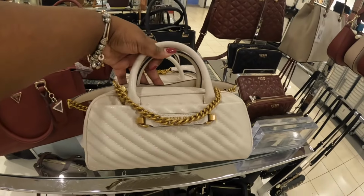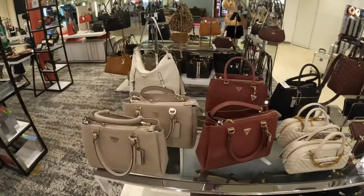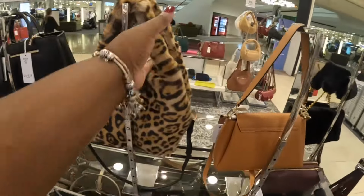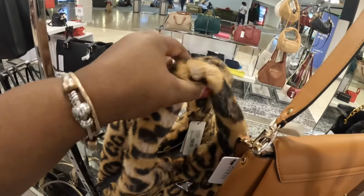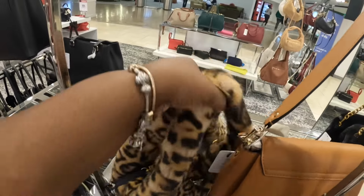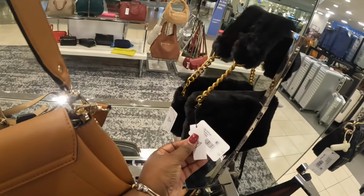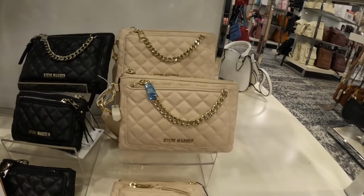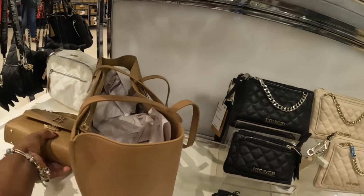Look at this guest bag. We did see this one the last time. It's been a while since we've been in here, but those were here the last time. This guest is $150. And this one is $128. These are $28. Oh, these are here last time.